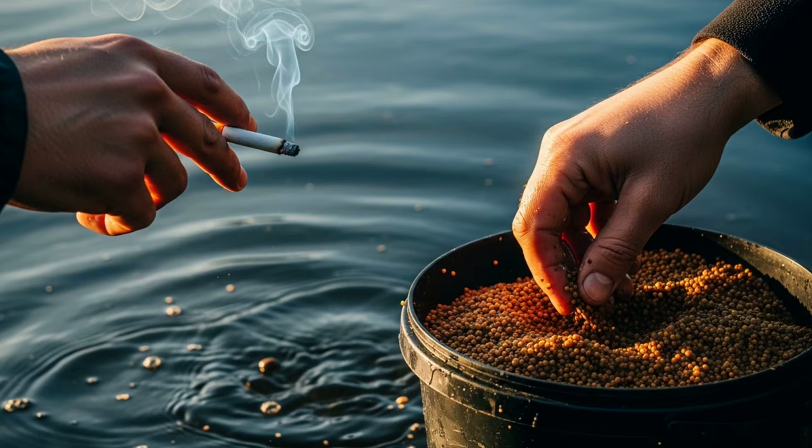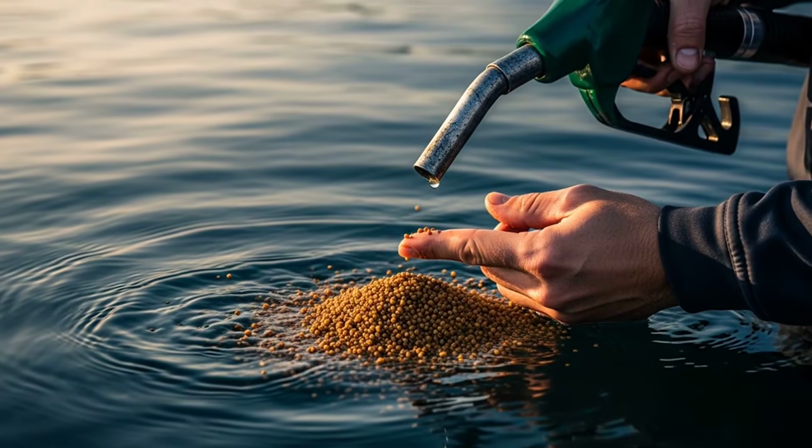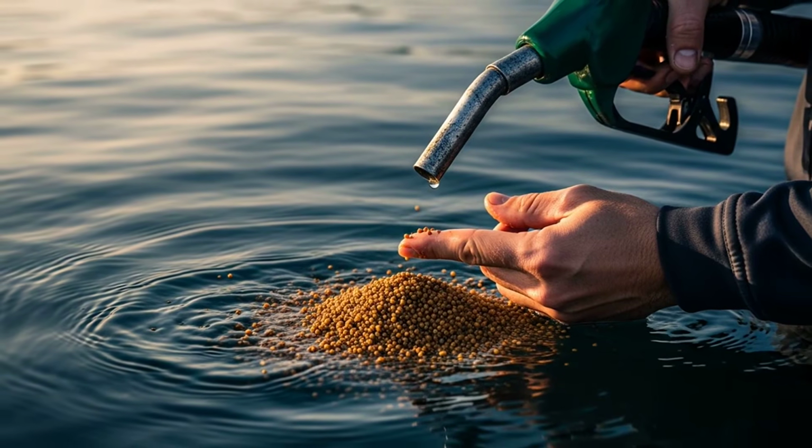Mistake number 8 is all about scent. Not the scent of your bait, but the scent on your hands. See, a fish's sense of smell is incredibly sharp.